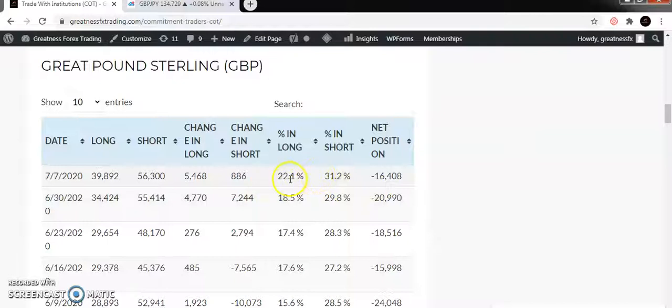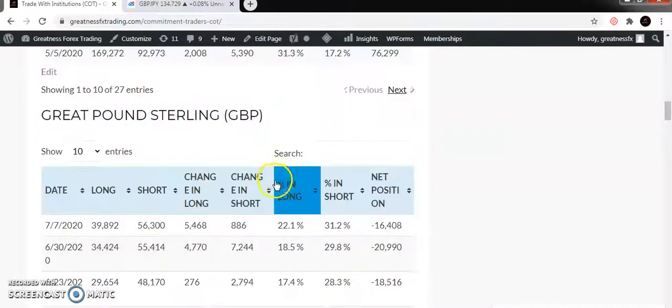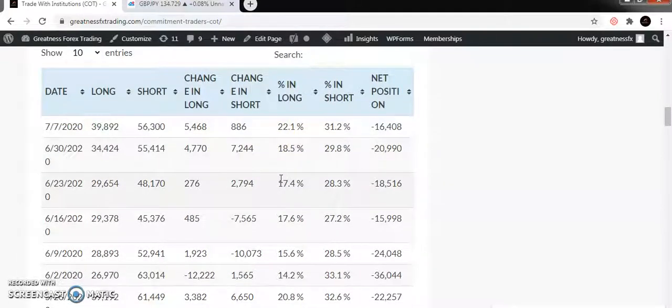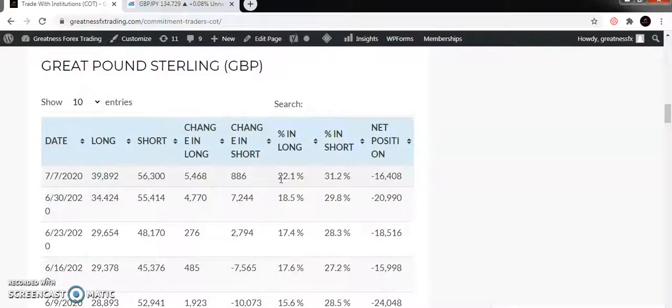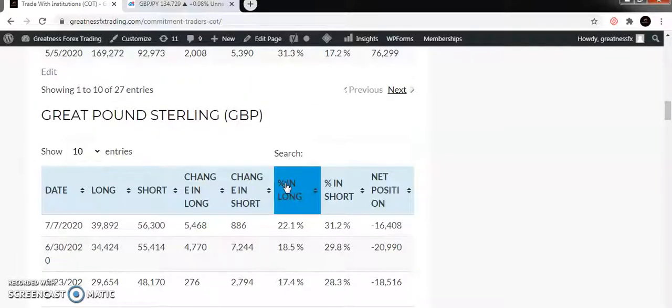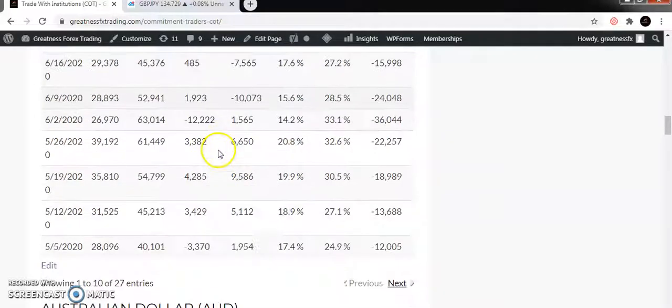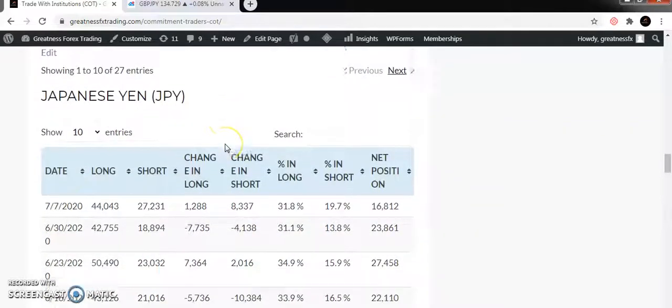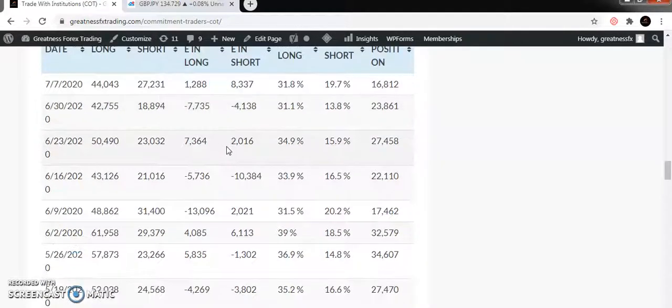Overall, what does this mean? It means the bears are leading the Great British Pound. So for you to take a long with this pair, this is a bit advanced. Okay, for the students, let me just drop it here. For you to take a long with this pair, since the Great British Pound is bearish, you should expect. Okay, do you understand already from what I've said? I believe you understand already. It's a simple concept.